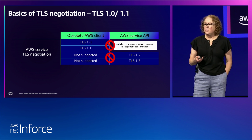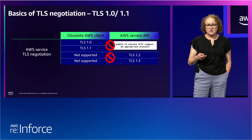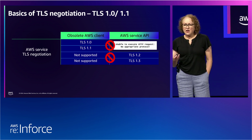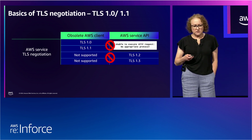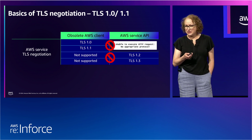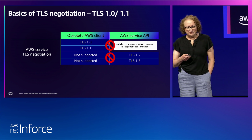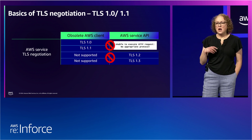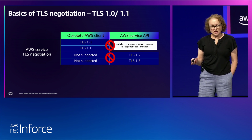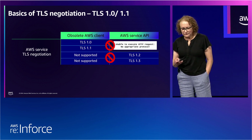Now in this version, we have the old obsolete clients, like those built before 2014. In that case, the client is not capable, as you can see, of TLS 1.2 or 1.3 or higher. And because now we, on the service side, have removed support for TLS 1.0 and 1.1, as you can see, there's no mutually supported version, and this connection will fail.